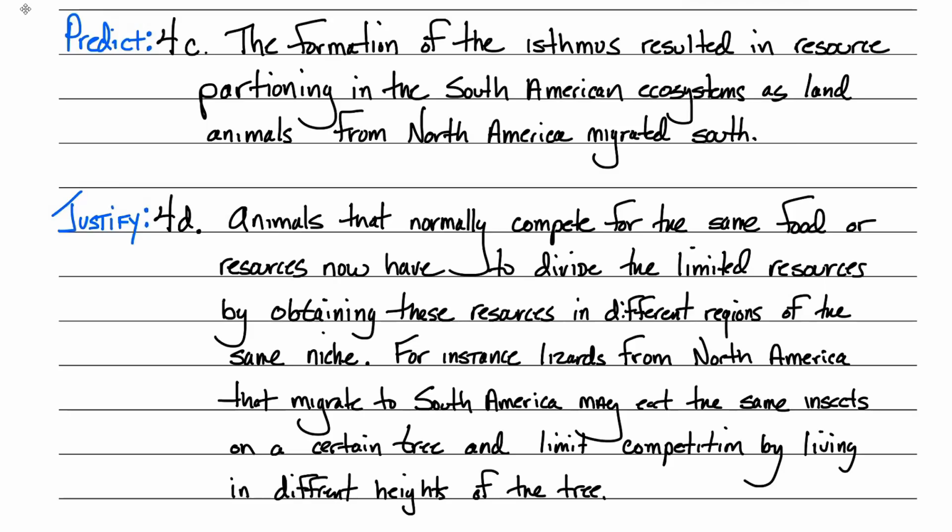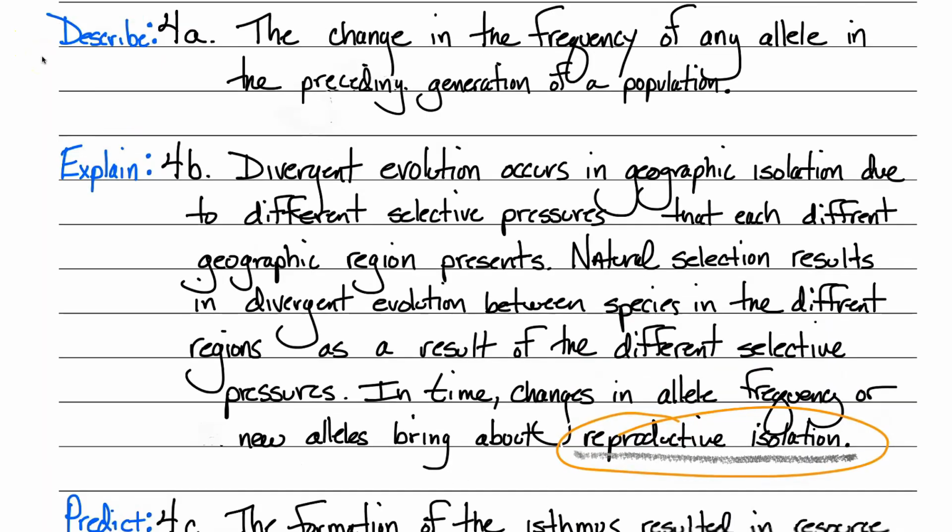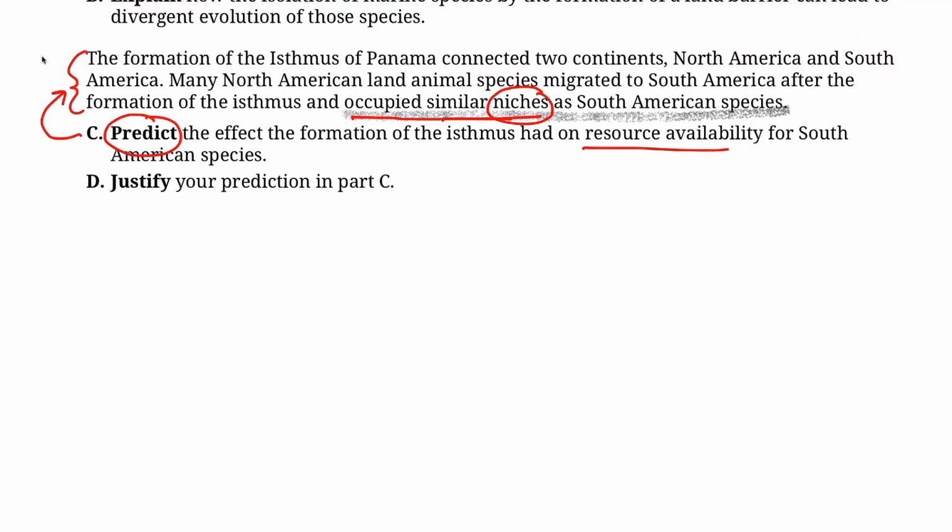I don't think that saying the resources will be lowered is enough, based upon the statement that we read in the question that said occupied similar niches. That, to me, is the key to knowing we need something like resource partitioning going on, where we're divvying up the resources so we limit the competition.